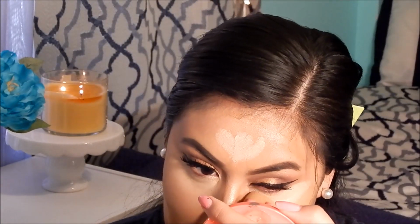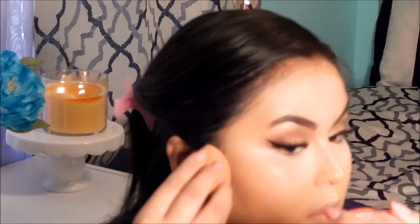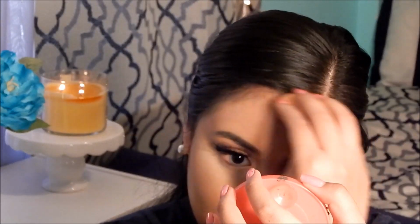Really easy to blend out. I was really afraid that this formula was going to be really tough to blend out, but it's actually really nice. Okay, you guys, this is like super easy to blend out. I'm super impressed with this contouring.